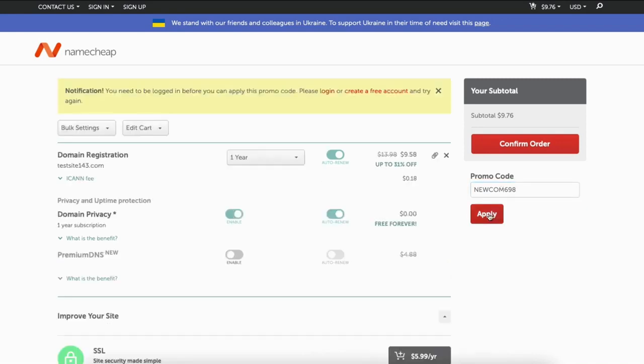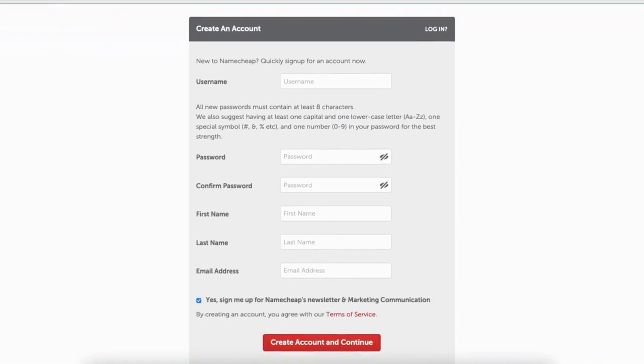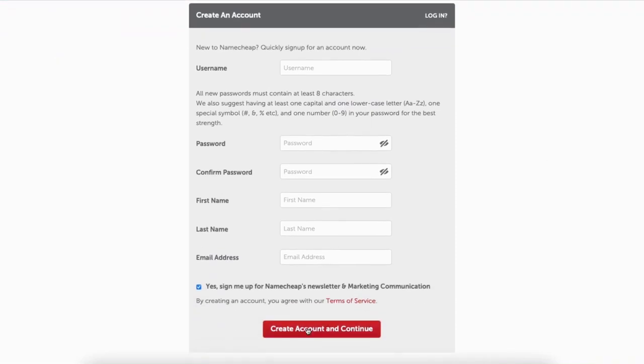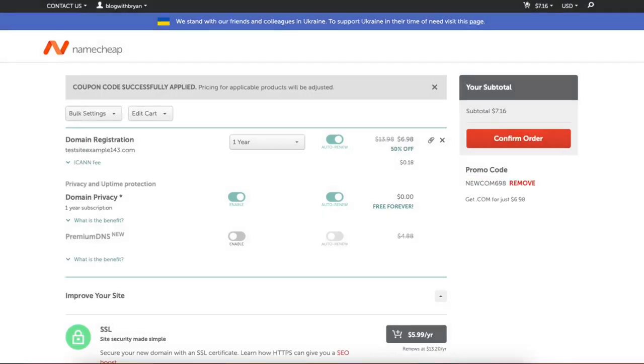You'll see a notification show up here at the top. You'll just need to create a free Namecheap account to use the promo code. I'm going to click Create a Free Account. Input the information you'd like. Click Create Account and Continue. Paste the promo code. Click Apply. You'll now see the discounted amount showing. Click Confirm Order to proceed.